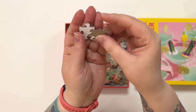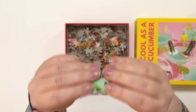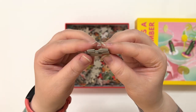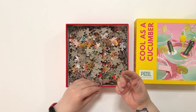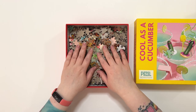But apart from that, the thickness to me looks pretty identical. They look about the same thickness. I think the main difference is just one's got paper on the back and one doesn't, and the tops are the same and the shapes are pretty much the same. So yeah, I think that's the main difference. And again, definitely excited to see how this 500 piece goes together.